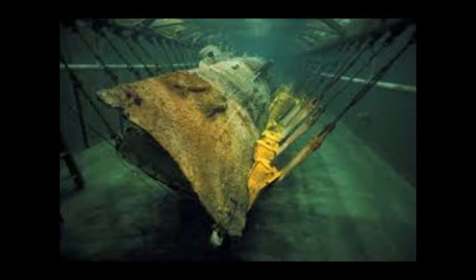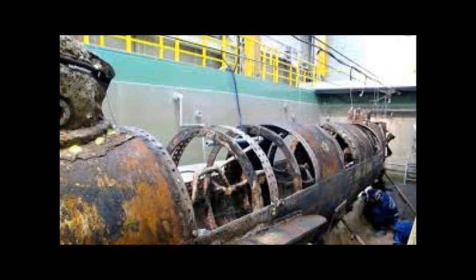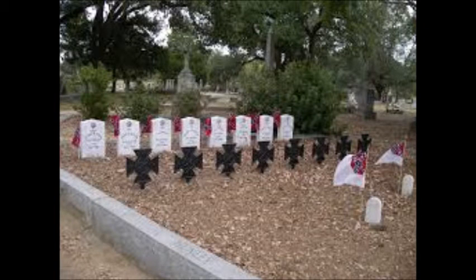The Hunley is at a museum in Charleston, South Carolina. The Hunley is currently up for display. 2 years later, after the Hunley was found and raised, with her was her crew. Funeral services for the final crew of the Hunley took place. But over 100 years later, the drums of war still sound.